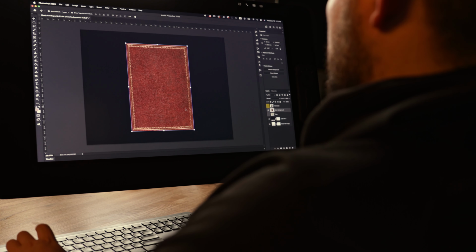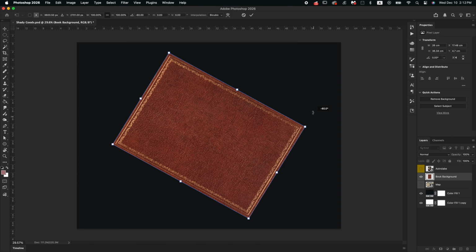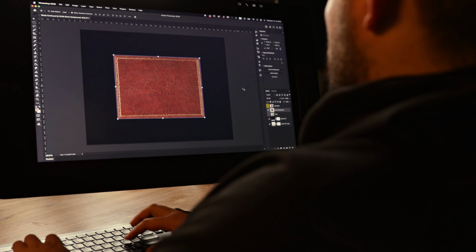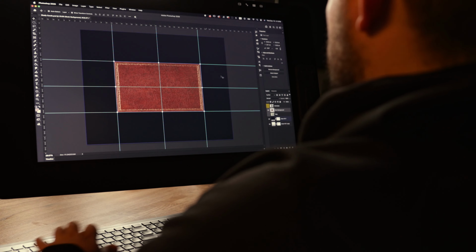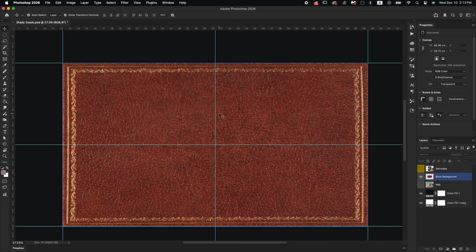So the thing that I thought about this book, I for some reason envisioned it as a horizontal book instead of a typical portrait, more of a landscape one. And I already brought myself some guides so that I can reference the proper sizing for it. I'm using these high quality textured book covers as a starting point.